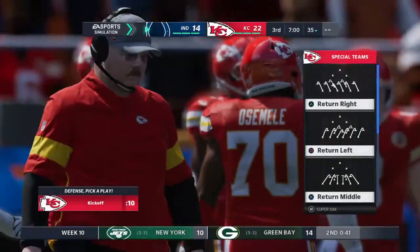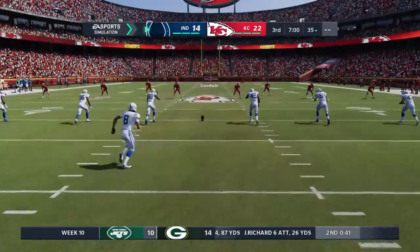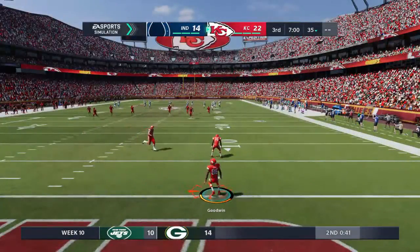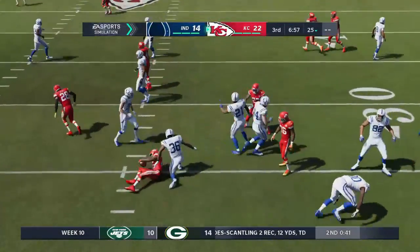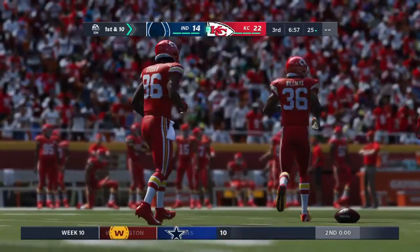So we now proceed to the start of the second half. Chiefs 22, Colts 14. Ready for the start of the third quarter. The Chiefs have the lead and are set to receive the football. Taking it about the 1. And he'll be stopped up at the 25. First and 10 at their own 25-yard line.